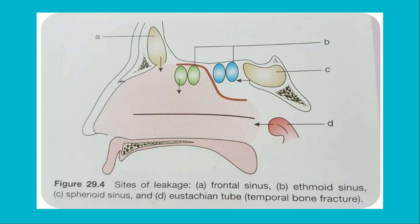This is a figure showing the pathway of CSF leakage. Anterior shows the frontal sinus and leakage through the frontal sinus into the nasal cavity. Another shows leakage through the ethmoid sinus, and yet another shows leakage through the sphenoid sinus and eustachian tube in temporal bone fractures.